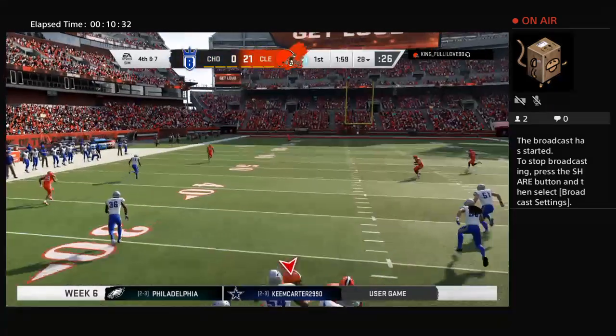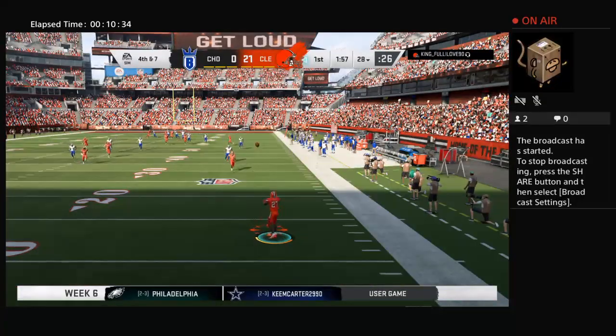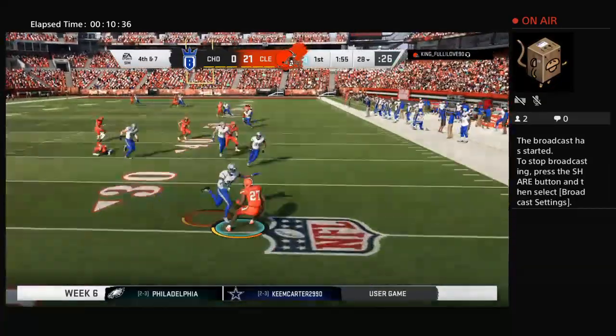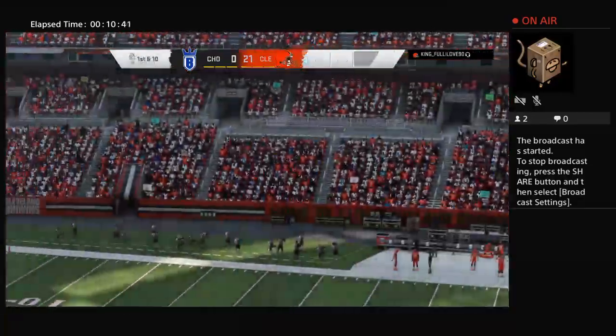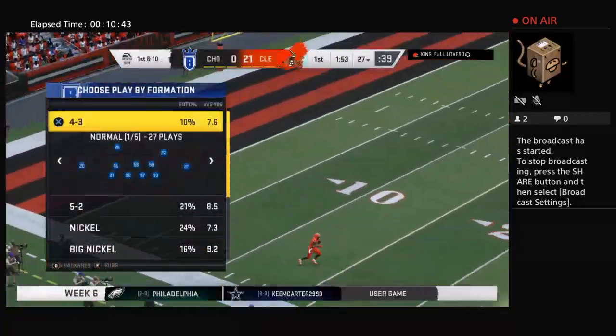On is Kern, the punter, to send this one away. This is taken at the 15. 12 yards on the return that time. And the Browns will take over, 1st and 10.